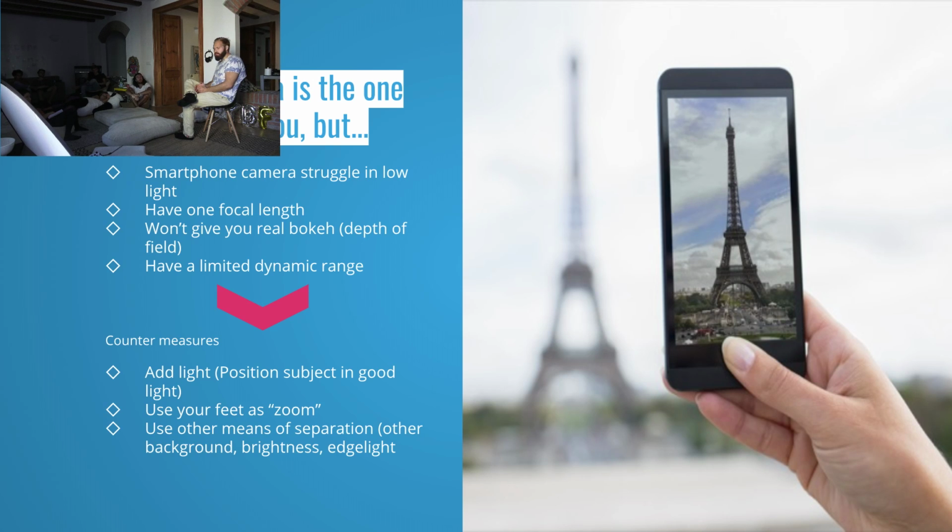It doesn't give you a real bokeh, like a depth of field. You see in the image that the hand is sharp and focused and the Eiffel Tower is getting blurry. This is something you achieve with great optics and a camera sensor. Yes, phones already use depth mapping and simulate this kind of effect, but often at the corners the simulation is poor.